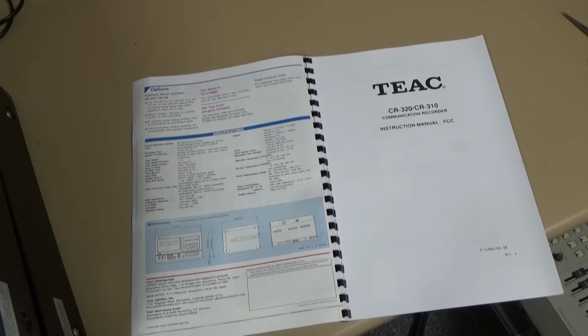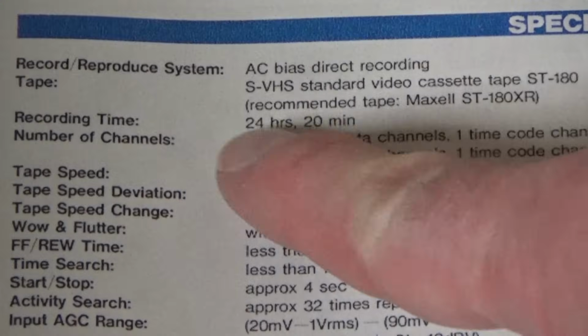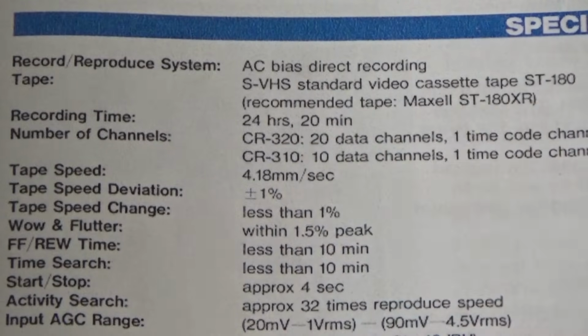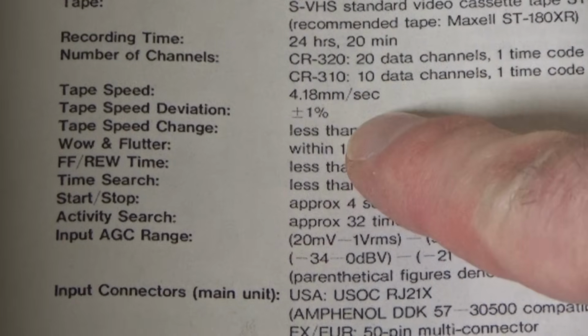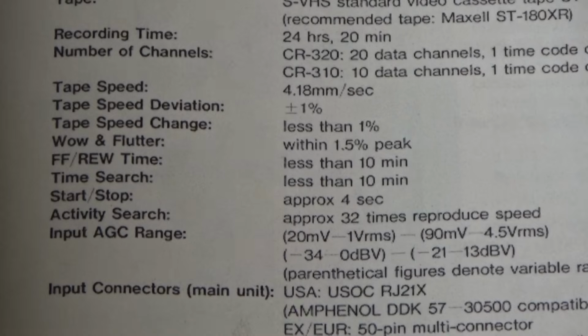According to the brochure, these can record for over 24 hours continuously on one, supposed to be an SVHS tape, and to achieve that they run the tape at a remarkably slow speed of just 4.18 millimeters per second. So that's less than half a centimetre per second.